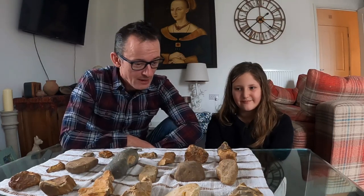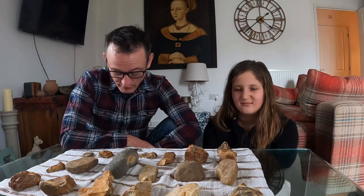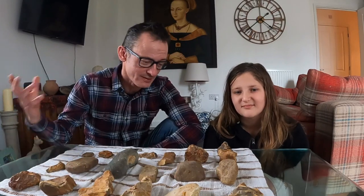Okay, Yhana and I have had a bit of a clean up of some of the items that we've actually found during our field walking trip, and pretty much everything we've discovered is either Paleolithic or Mesolithic, and we found just one item which might be Neolithic. Most of the Paleolithic items are more handheld solid items, axes and stuff like that.